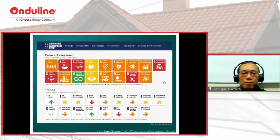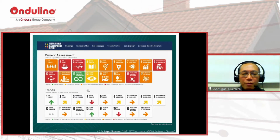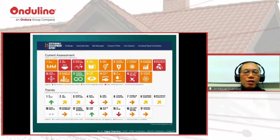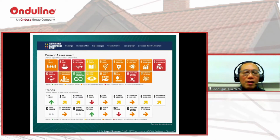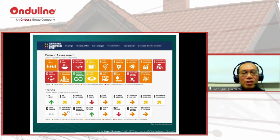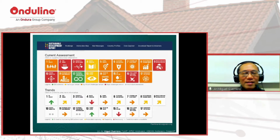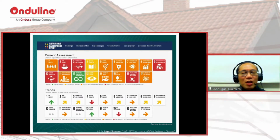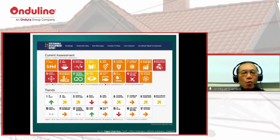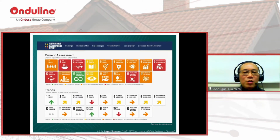On the lower portion of the chart, this is the scorecard or the report of the Philippines, SB 2019, on how we are doing with the Sustainable Development Goals. Look at number 11. 11 here, 11 there. What does the orange arrow pointing horizontally mean? It means stagnating, which means, ladies and gentlemen, as far as sustainable cities and communities are concerned, in the Philippines, we are stagnating.